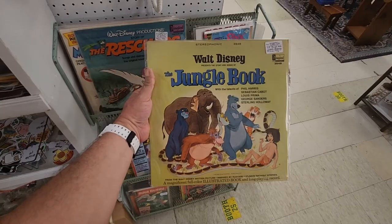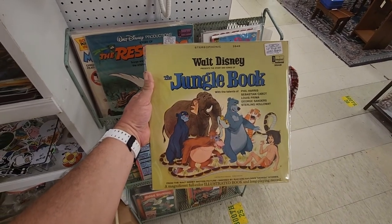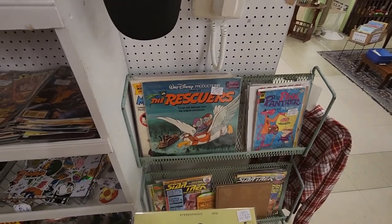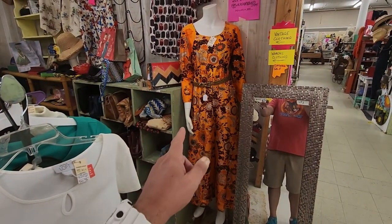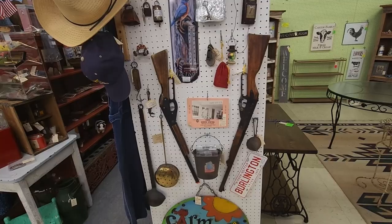Very cool. Old Walt Disney Jungle Book, $12 right here. And you got the Rescuers right there. Maybe I should get that right there for Connie. Connie would look awesome in that. You'll shoot your eye out, kid.